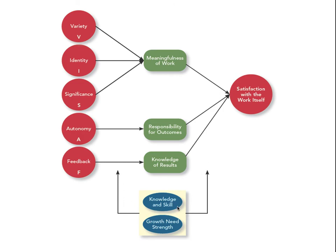In addition, we can make these relationships even stronger by assessing our employees' knowledge and skills to make sure they actually have what's needed to complete the job, and by assessing their growth need strength to ensure that they actually want to develop their skill sets over time. And if they do want to develop those skills and keep growing over time, that's going to strengthen this relationship between the job characteristics and the satisfaction with the work itself.